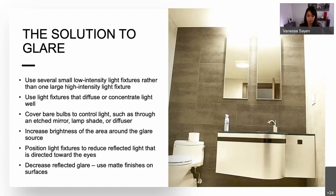For the solution to glare, I would say the use of several small light fixtures rather than one large fixture typically helps. Using diffusers or fixtures that can direct light in the intended areas, covering any bare bulbs to control the light. This can also be accomplished with an edge mirror or a lampshade or a diffuser, right? Increasing the brightness in the surrounding areas, or we can use brightness controls to adjust the different sources, so we can get rid of that glare. And definitely position the light fixtures to reduce any glare. This right here, maybe not completely directing to the vanity or to the mirrors, but maybe in a different direction so we don't get that glare.